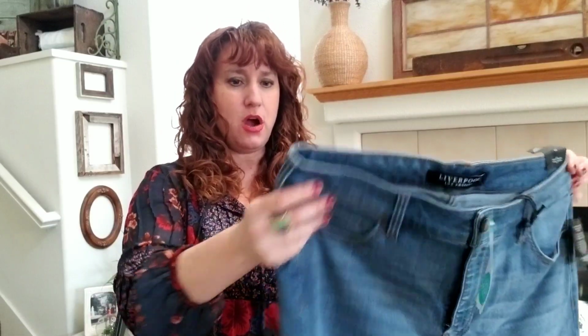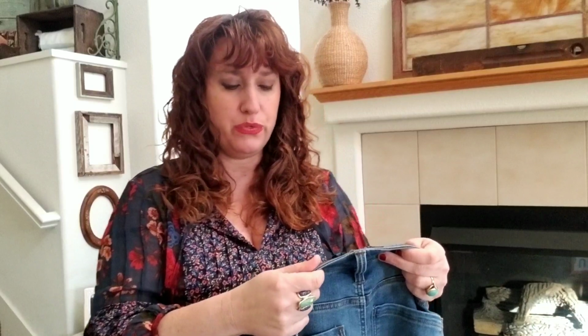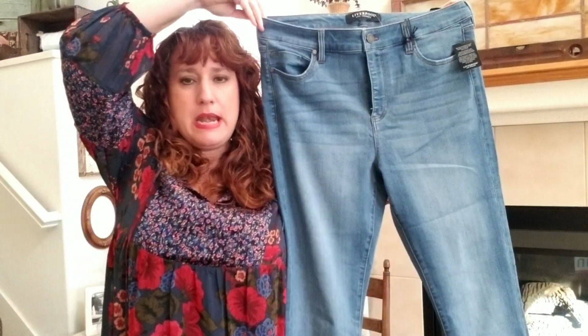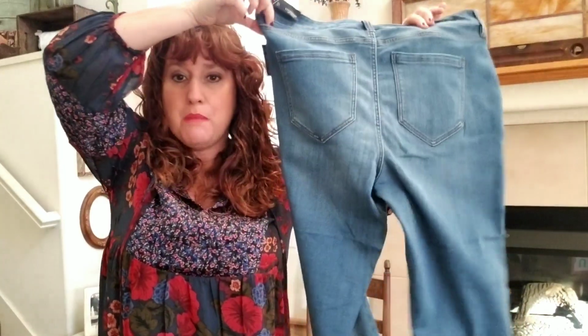Okay, so these are, I think these are Hudson. Oh no, they're Liverpool. As a reseller, I've sold this brand. Liverpool, these are the Kaylee Skinny Jean in Indigo. Okay, so what's great about these, they're a nice wash and they're definitely high rise. My first thought is like, I really don't need another pair of basic jeans. If these fit perfectly, I'll definitely consider it, but I have so many pairs of jeans. So I'm really holding out for a special pair.